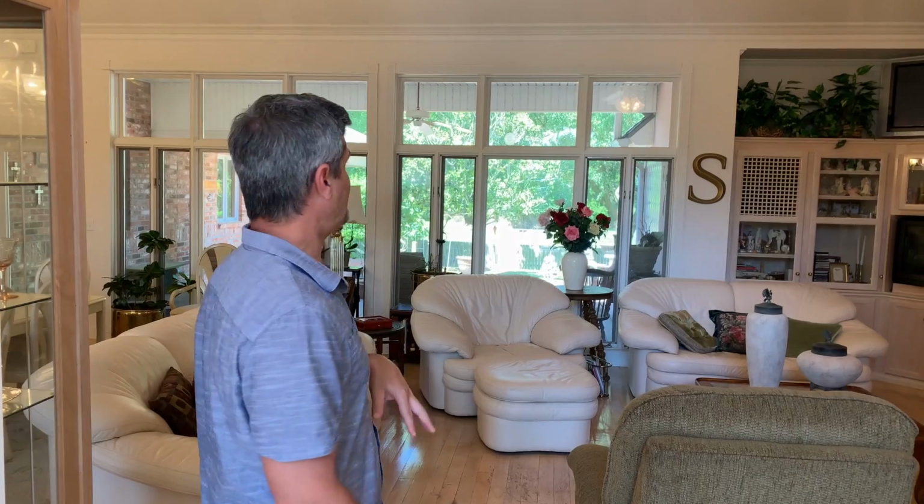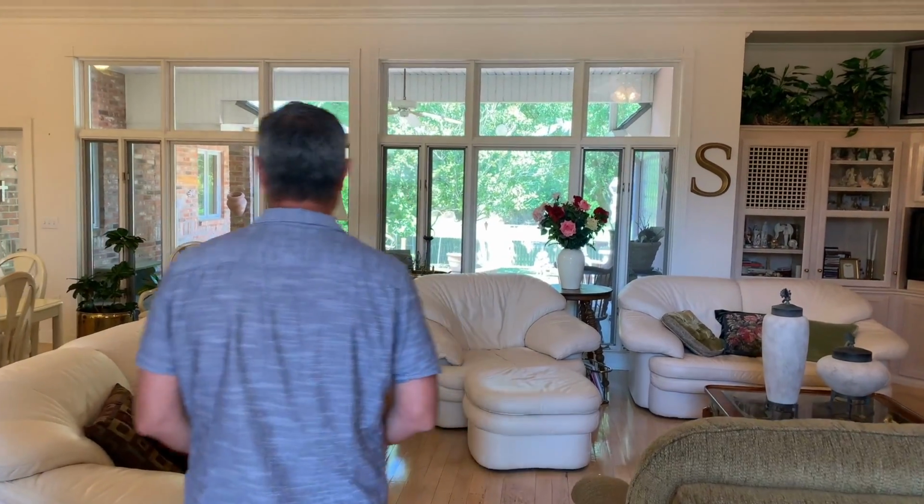So entering into the foyer here, you can see it's very large and open. Coming into the living room. This home was built in 1993, so to have it this open in that time frame is a little odd, but it's perfect for today because that's what everybody wants. Come on in, let's check out the living space.